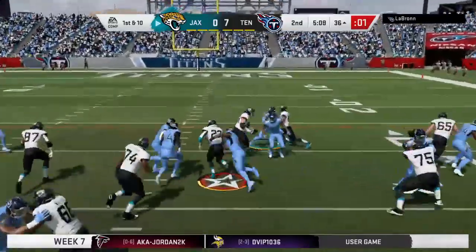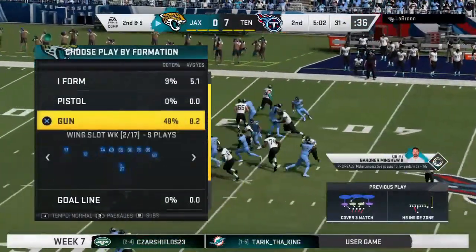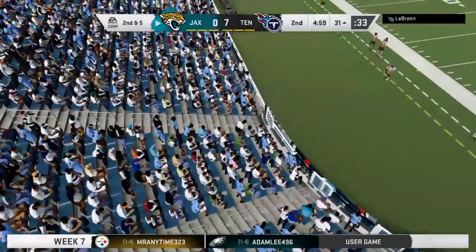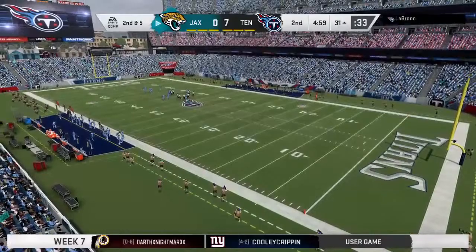They go back to the ground now with Fournette. Give him 5 on the carry there, and it'll be 2nd down. Partner, I think from our experience together, we have learned that most offensive coordinators are going to tell you, if I'm going to run the football on 1st down, I've got to get at least 4 yards. They got 5 here. They've got to feel pretty good about that one.